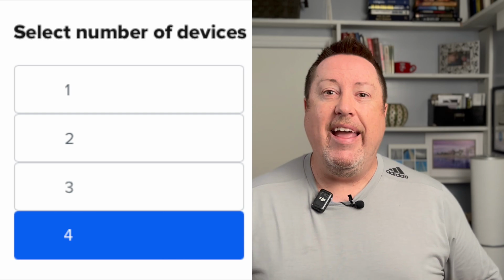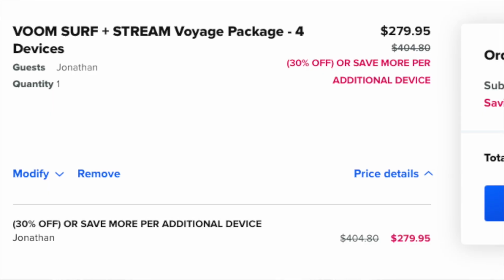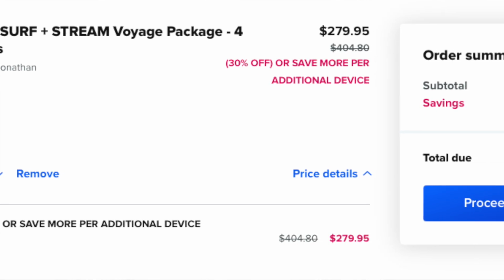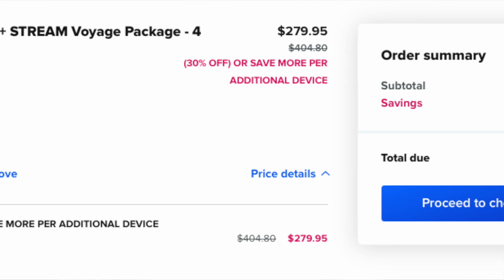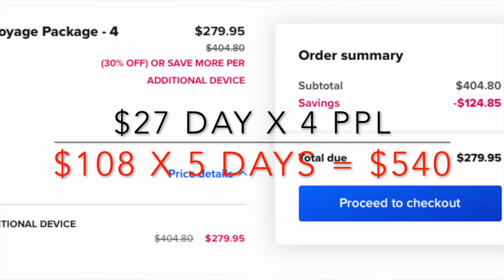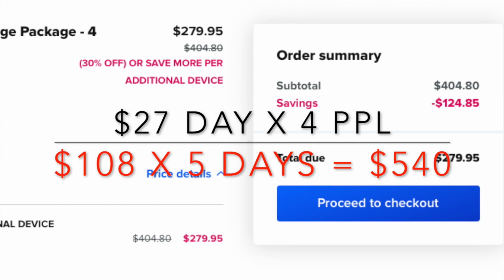And if you need to work on the cruise ship, I'm going to show you a way how to save money as well a little bit later in buying just one device if you want. Okay, so if you were to buy 4 devices, one person, it drops all the way down to $14 per person per day. Much better than the $27 per person per day if you were to buy it on the ship. So at $14 per person per day, that's going to come out to be a total of $280 for the entire cruise. A lot better than the $540 it would have been if we waited until we got on the ship and bought 4 internet packages for 4 people.